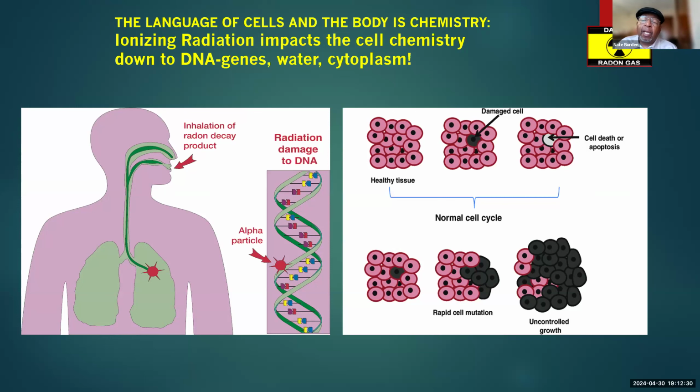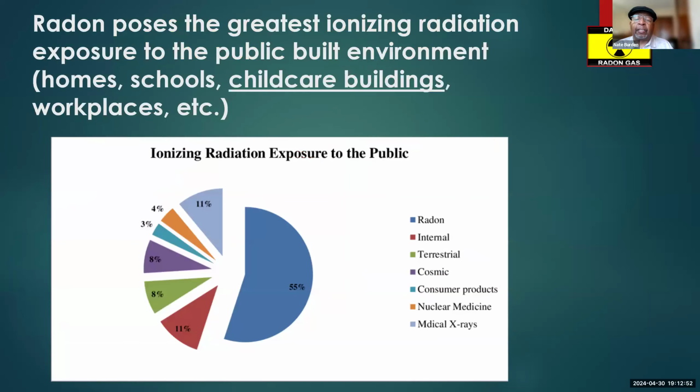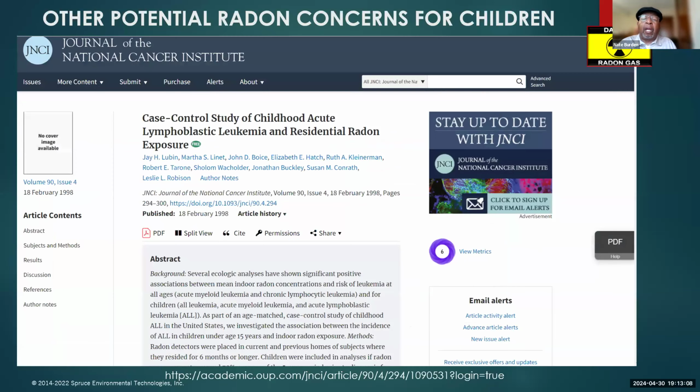Damage can result in cell death. If it's a cell death, we don't have to worry about that, because it killed the cell. It's a cell that mutates, is still living, but now it's not working the way that it's supposed to. It loses its growth control, rapid cell mutation, uncontrolled growth creates a tumor or lung cancer or a cancer. And the greatest exposure to ionizing radiation, and I never heard about this, is from radon, because we live in our houses in the built environment. So that's the big deal that I want you to remember.